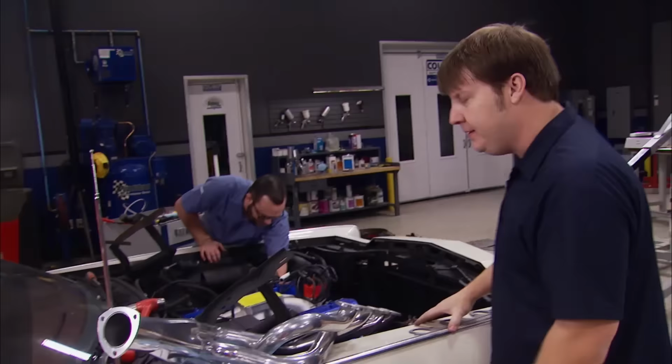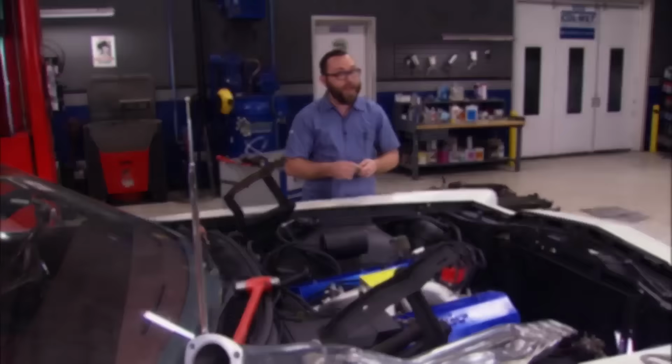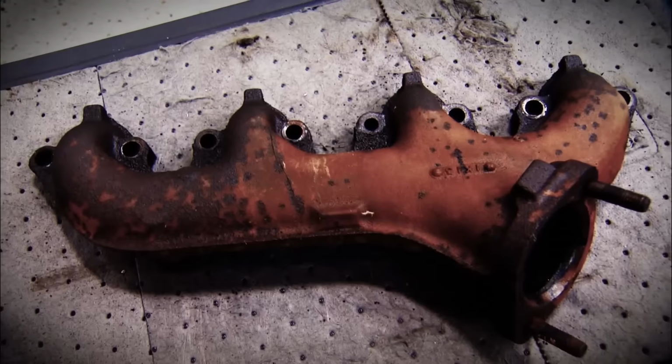Now most of you have probably always heard that headers will help you make more power, but you're not sure why or how that works. Well, one part of it is freeing up airflow, but there's more to it than that. On a factory-style exhaust manifold, the passageways are typically a rudimentary design and are simply there to provide a route for the exhaust gases to exit toward the tailpipe.